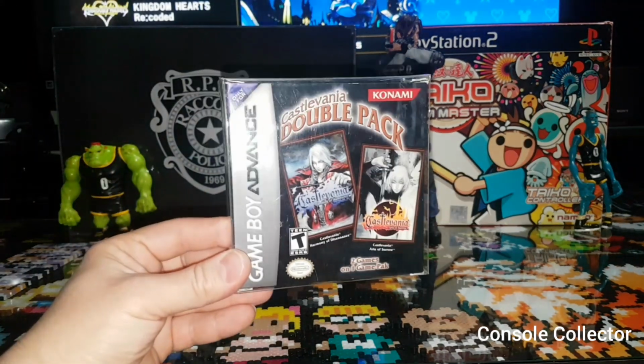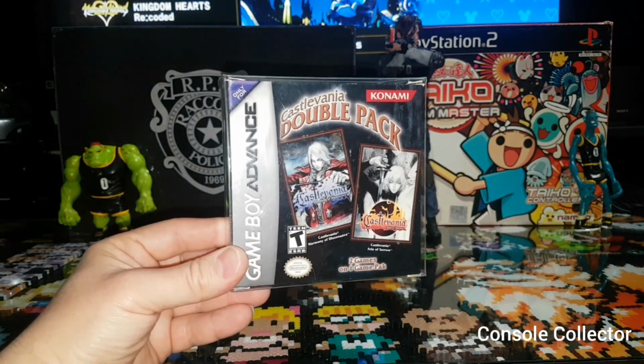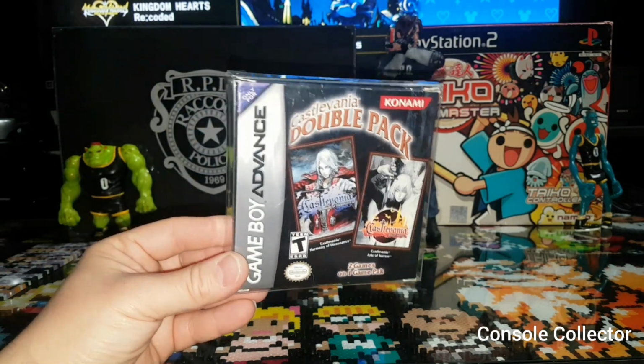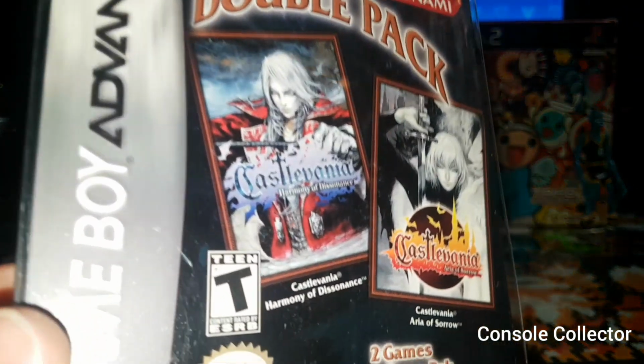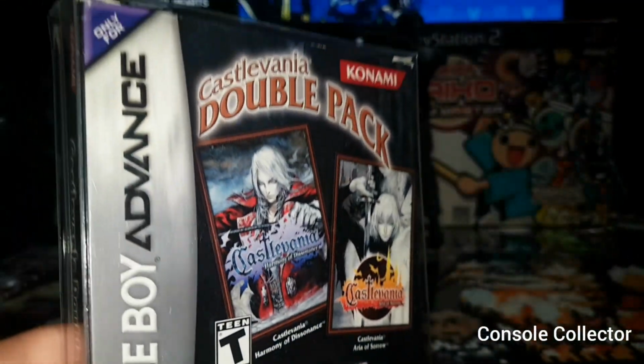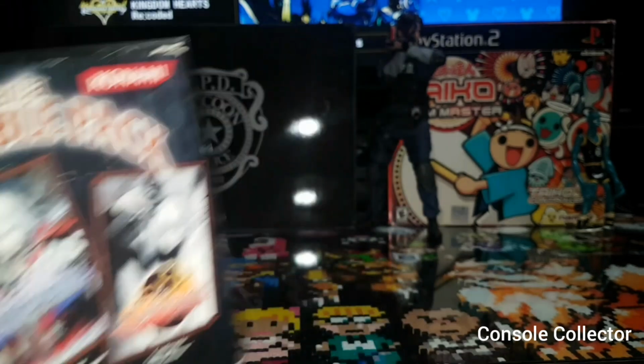This is pretty rare. This is the Castlevania double pack on Game Boy Advance, complete in box. The cartridge itself is actually a 2-in-1, and it has Castlevania Harmony of Dissonance and Castlevania Aria of Sorrow. So I'm fortunate to have the combo set as well as the individual games.